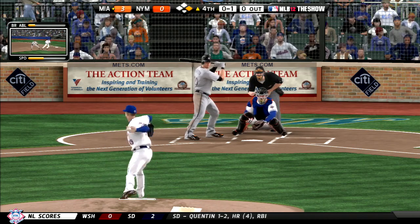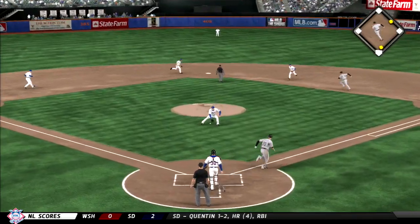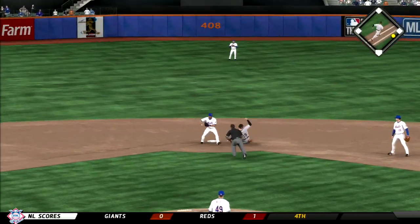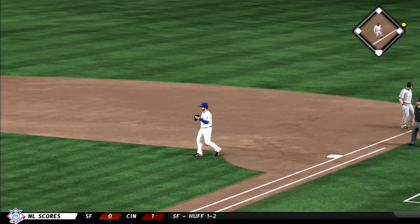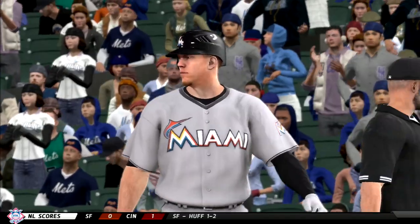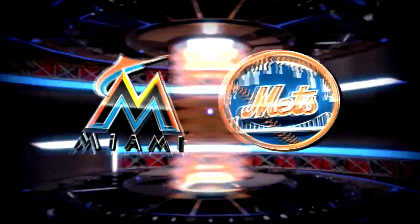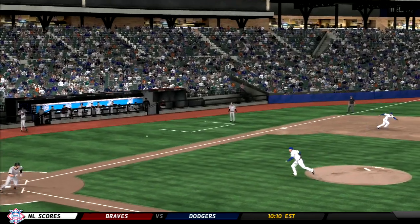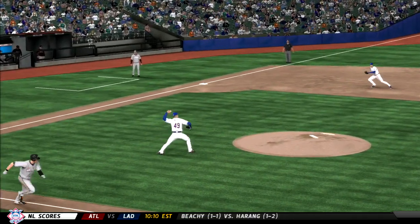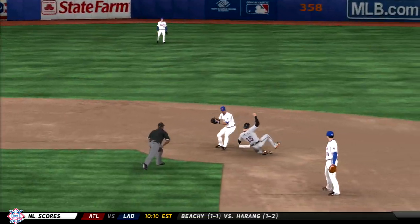He's set, now the pitch. Back to the pitcher. Can they turn it? To second for 1. On to Davis, but they won't get 2 as he beats out the back end. Yeah, maybe a moment's hesitation there getting the ball out of his glove, and that was just enough to beat out the back end. Shows you just how much things have to be perfect to turn the double play.